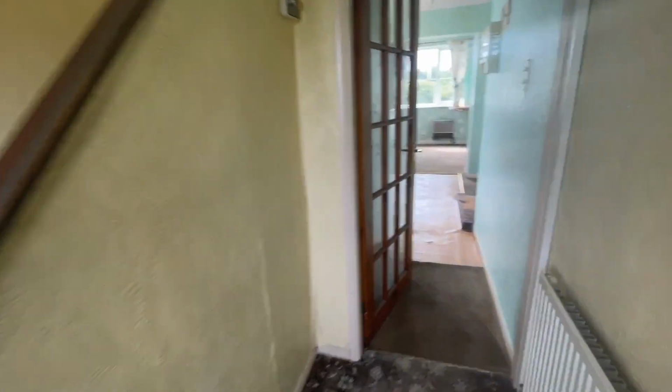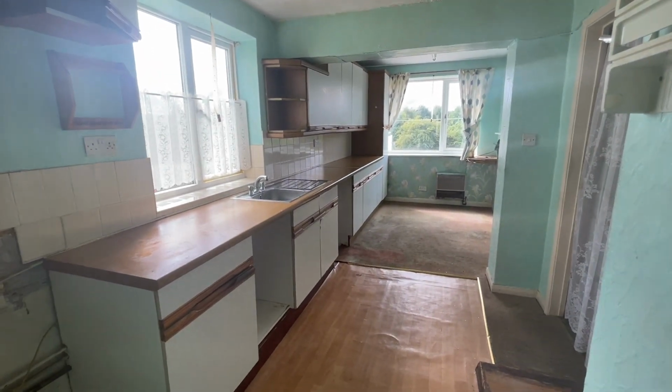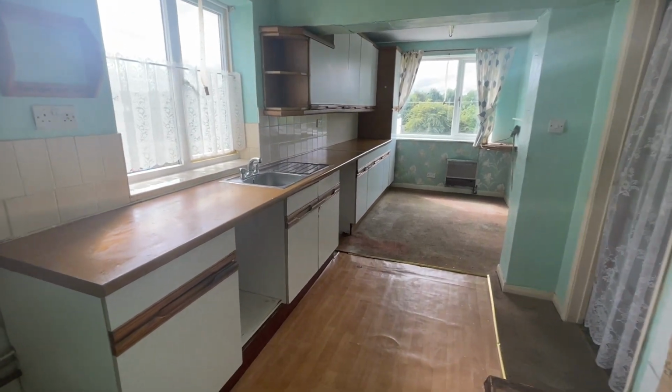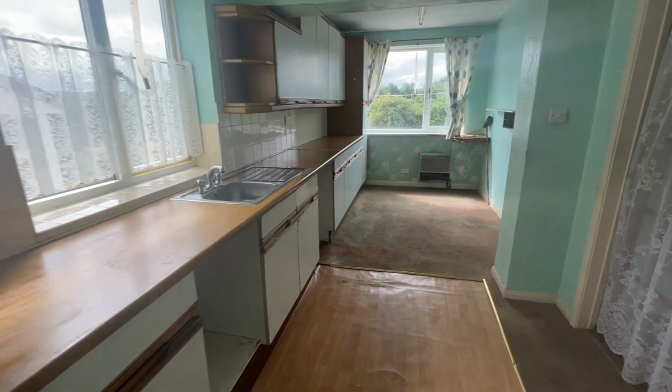And then we take you next door into the kitchen space, which again needs ripping out and starting again, but this could make for a fabulous reconfigured kitchen diner. So I guess it's one of those, bring your ideas with you, and you can just transform this property.